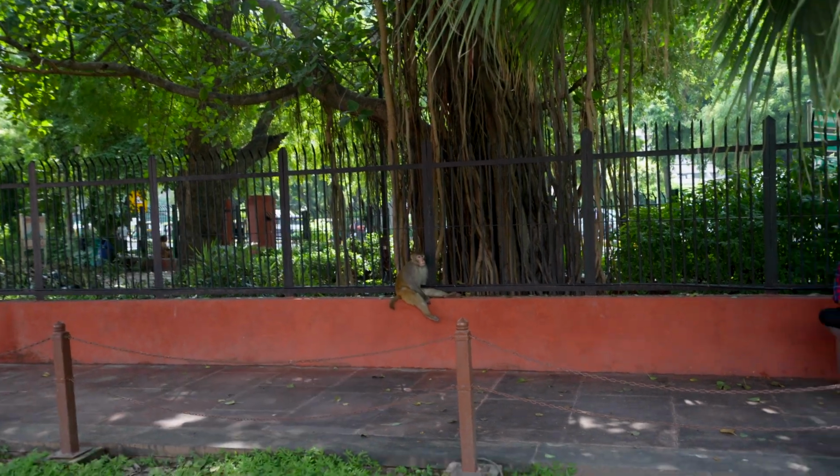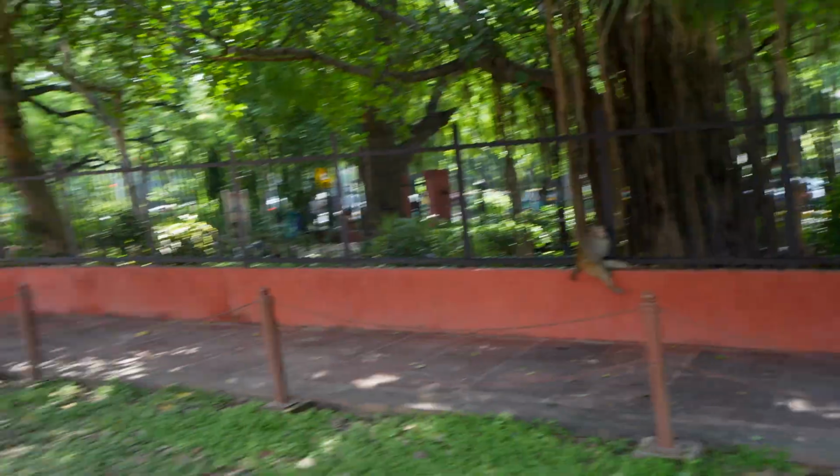One thing I'll never get over is that even in the capital city of India, you will still find random monkeys everywhere, just chilling around. That is what India is about. Random animals, even in the biggest cities.